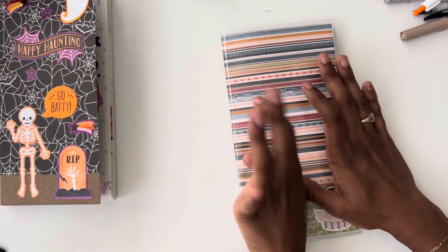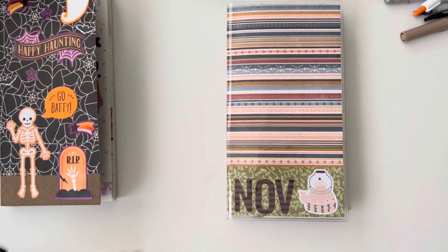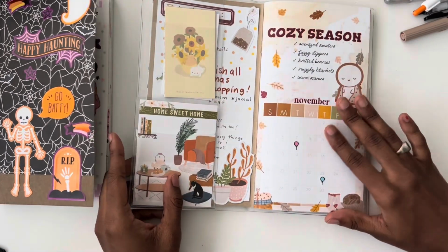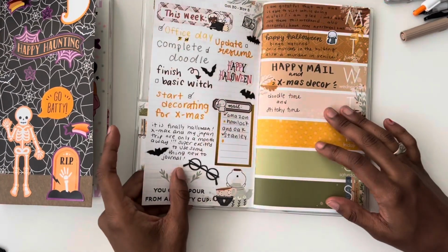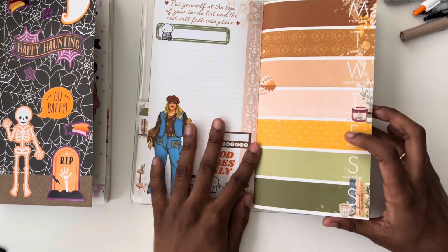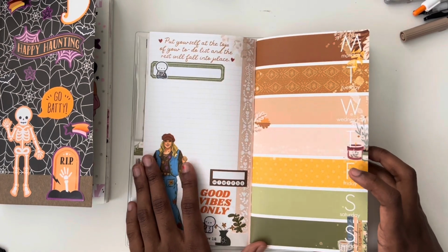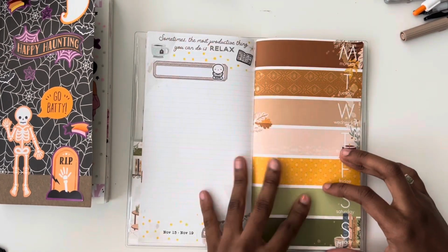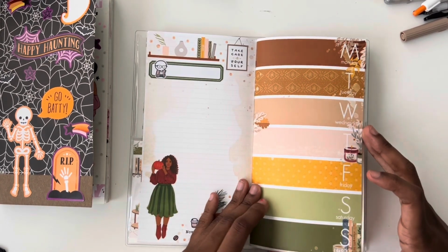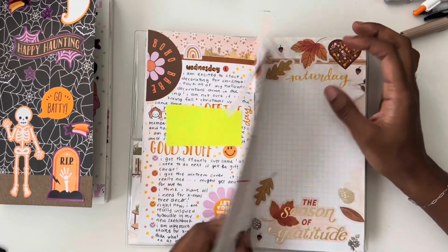And so for this month, I am playing with a Coco Daisy insert. So she has the calendar on the front, and she has the weeks up front. And I've gone through and I decorated most of these things. I don't know how I'm gonna use this section yet. This week I used it as a big to-do list, but we'll see. And this is how it's turning out.